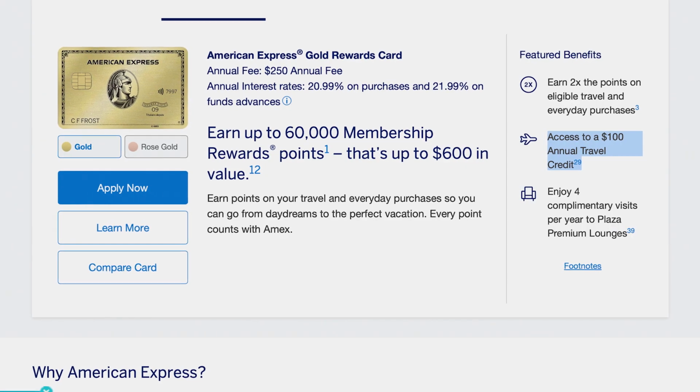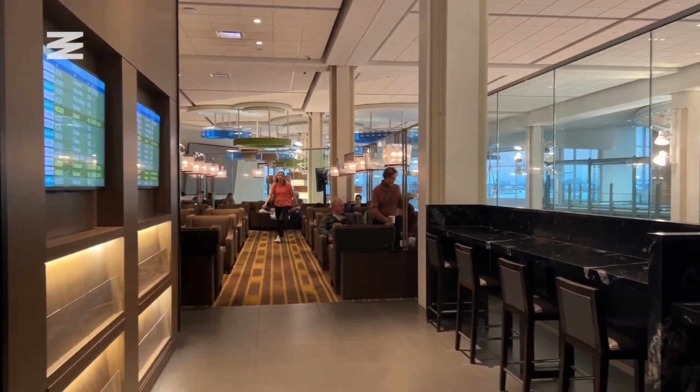Now, the Gold Card also returns some of the money that you're paying for the annual fee in the form of an annual travel credit of $100. As well as that, each year you get 4 complimentary visits to Plaza Premium lounges across Canada, which, if you're someone who travels frequently but not too frequently, might be a very good deal, particularly if you fly domestically much more often than you do abroad.